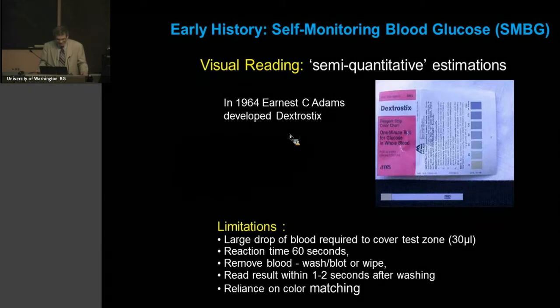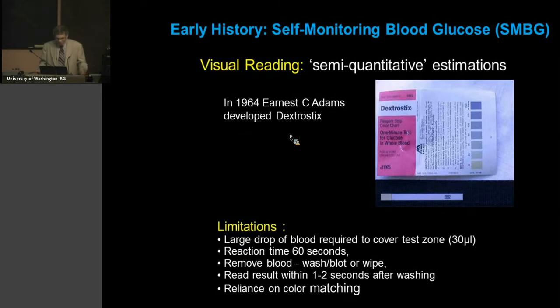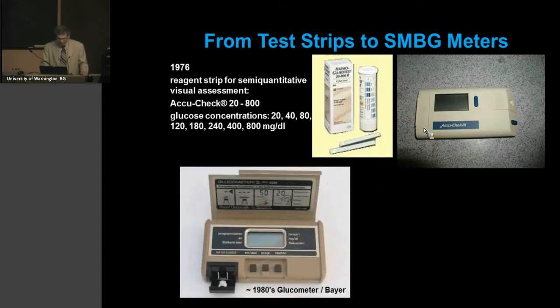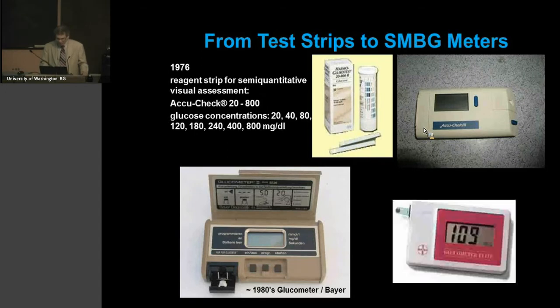It took 60 seconds, and then you had to wash the strip, and then you would read it after that by just looking at the color matching on the bottle of the strips. And that is how the initial finger stick glucose tests occurred. Later into the 1970s, reagent strips were developed. The initial AccuCheck strips, you could actually do reading, and people would cut these strips into halves and into thirds to try to save money as they looked at this. But then reflectance meters were also developed using this glucose oxidase methodology. In the 1980s, we had our first glucometer from Bayer, and then in the 1990s, we also had a glucometer. And I remind this to the students, residents, and fellows that this was the original glucometer.